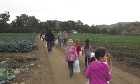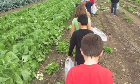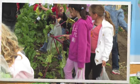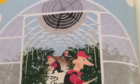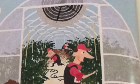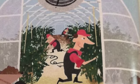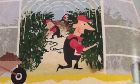Not all food makes a stop at the factory. Some fruits and vegetables can be picked fresh from local farms and then bought at your local farmer's market or grocery store. Let's take a look at how tomatoes can end up in your lunchbox. Last summer, your tomatoes were growing in a big plastic tunnel full of tomato plants. The sun and the warmth made the plants grow tall and bloom with yellow flowers. As each flower died, a tiny green tomato fruit began to grow from its middle.